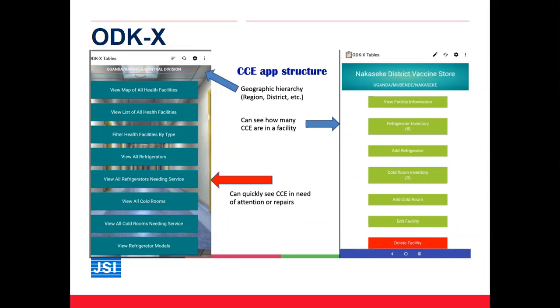Thank you, Greg. So the ODK-X cold chain equipment inventory application is an Android-based tool that will allow users to have a real-time and live view of your inventory data. A lot of the tools we have just seen have the data stored in spreadsheets and is kind of a process to collect and enter. This puts all that data at your fingertips to be updated and visible in near real-time with the ability to work offline as well.